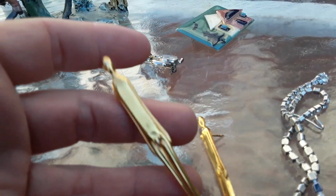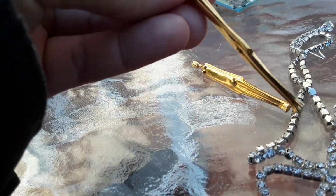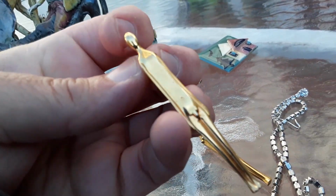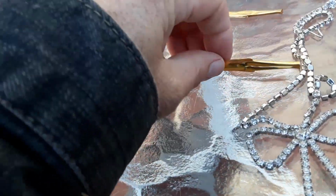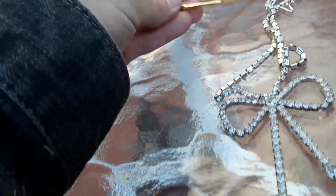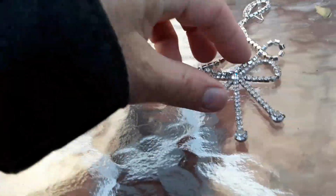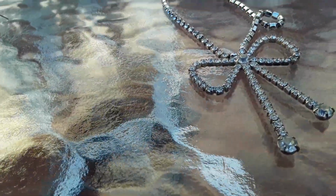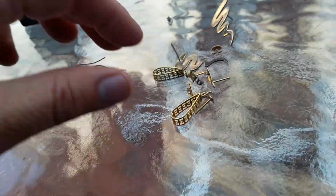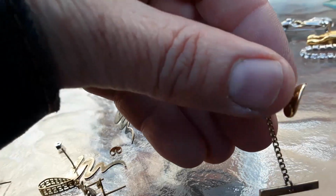These are pretty cool. This is an anatomically correct man and woman gold tone stick pin, unknown maker, and there's the woman. I don't know how these were to be worn side by side or whatever, but here's just a nice pretty rhinestone bow necklace. Okay, this stick pin is 18 karat.